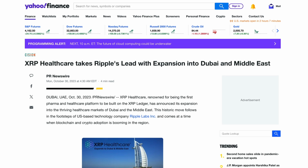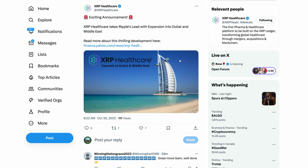Well, now, guys, we're seeing all these other different types of applications being built on the XRPL: healthcare, different NFTs. And on the ledger itself, we're also seeing development with hooks and the XAO network and other applications like that. So we're going to see this more and more, but the utility, guys, that's really what's going to be important. It's great to see endeavors like XRP Healthcare succeeding.